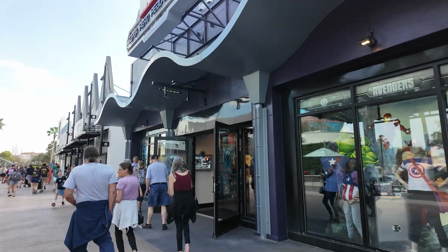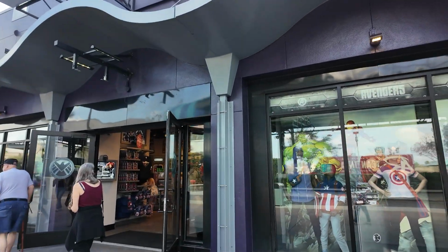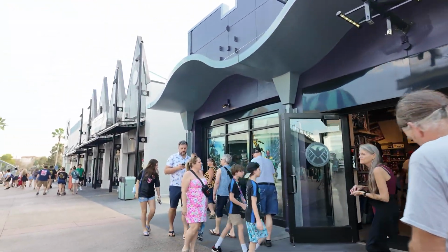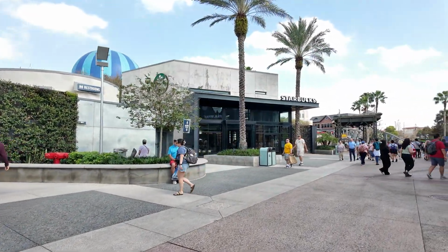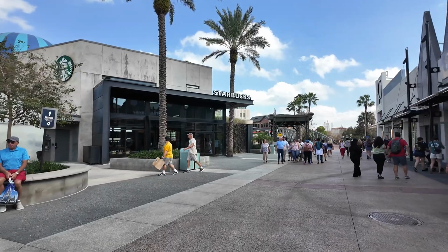Then we have the Marvel Superhero Headquarters. So everything Marvel you're gonna find right here. And then to my left we have restrooms as well as one of the two Starbucks here on property at Disney Springs.